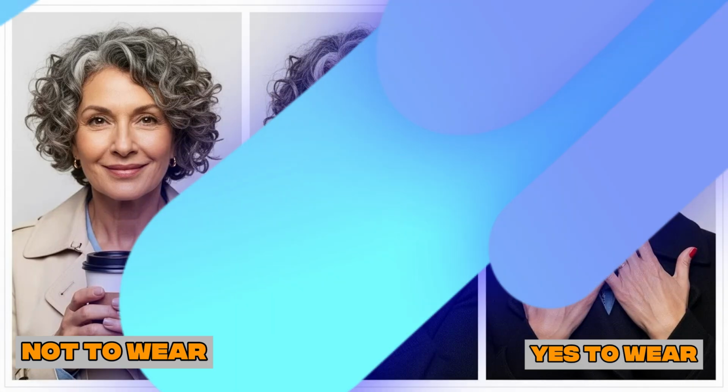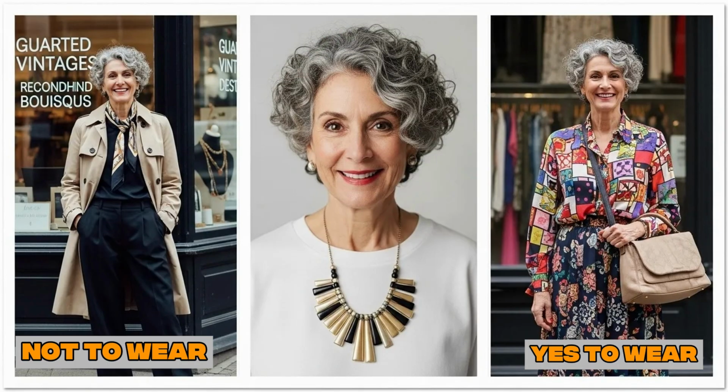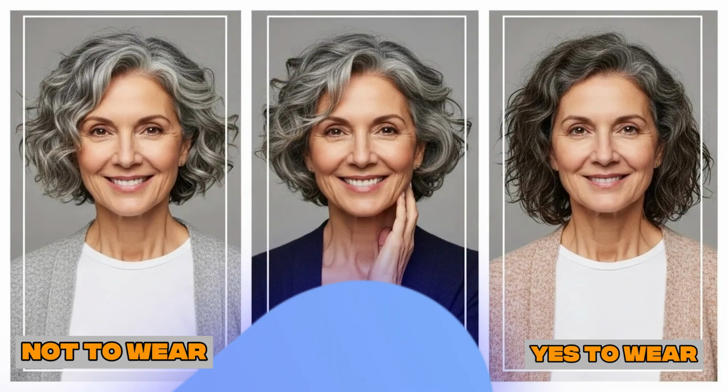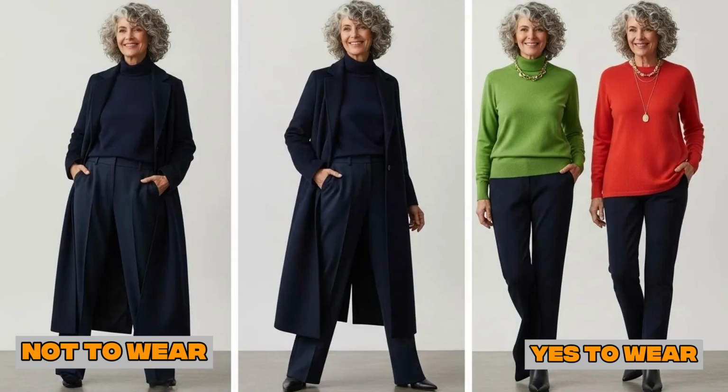Belts transform shapes. Cinch a coat for a tailored feel, or belt a floaty dress to add polish. Scarves can be head wraps, halter tops, or bag accessories. Button-down shirts double as light jackets in warmer months. Knee-high boots extend shorts and skirts into fall. Think modular, one piece, multiple personalities.